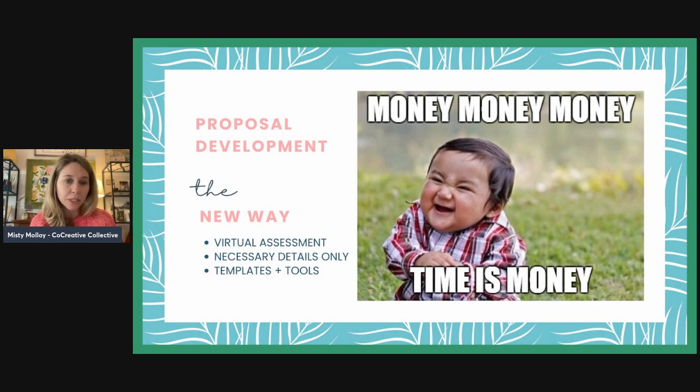And then I developed templates and tools. So I have a budget calculator for every single room with good, better, best that I complete based on what the client is telling me that they want. And a lot of times I'm actually able to do this during the virtual assessment. I'll have it pulled up on my computer and be entering the information while they are walking me through their space. And it's a lot faster for me to provide the information they need at the end and put it into a proposal for them.